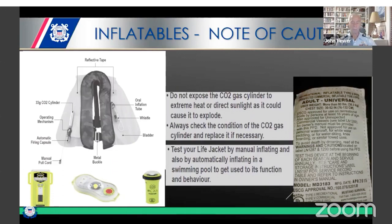Inflatable life jackets are becoming more and more popular since they are usually more comfortable to wear than the more traditional life jackets. You will recall the two pictures of inflatables on the previous slide. A word of caution. Make sure you check the labels on the life jacket for the age and weight of a person it is designed to support. Also, keep the life jacket out of the sunlight, as the CO2 cylinder might heat up and explode if it's been laying on the deck for a long time. And last of all, and maybe more importantly, check your life jacket for leaks by manually blowing them up and confirming that it stays inflated every couple of weeks or so.